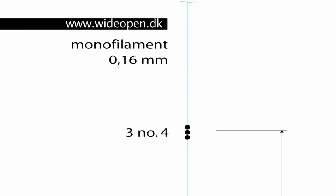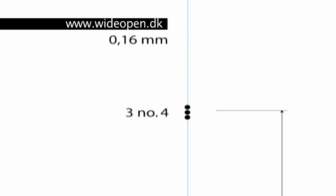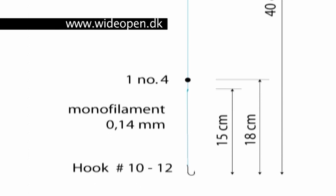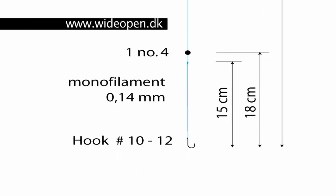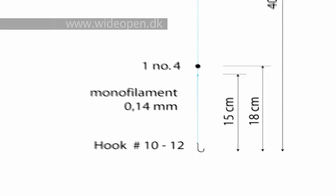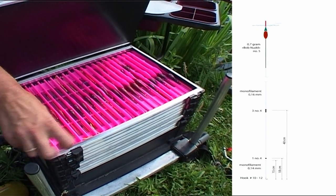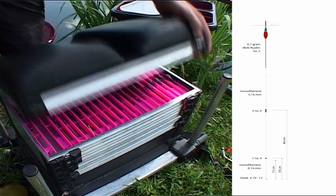float. The line is 16 millimeter nylon, and 3 number 4 split shots have been mounted 40 centimeters above the hook. A single number 4 shot is mounted above the tippet, which is made out of 14 millimeter nylon. The hook is a size 10 or 12. This means we'll be catching big and strong fish using very light, thin leaders.